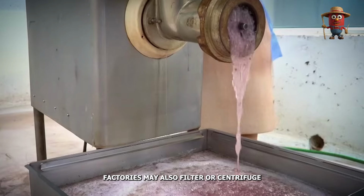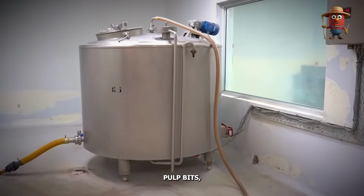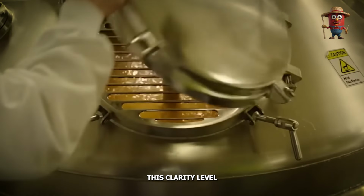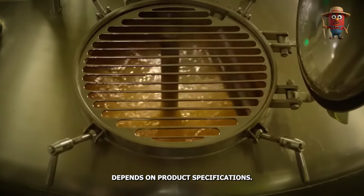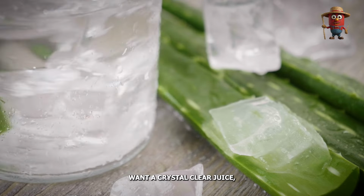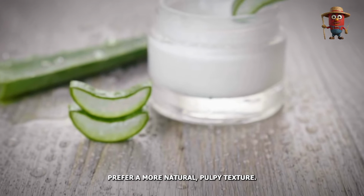Factories may also filter or centrifuge the gel to remove any remaining pulp bits, achieving a smoother consistency. This clarity level depends on product specifications. Certain brands want a crystal clear juice, while others prefer a more natural pulpy texture.